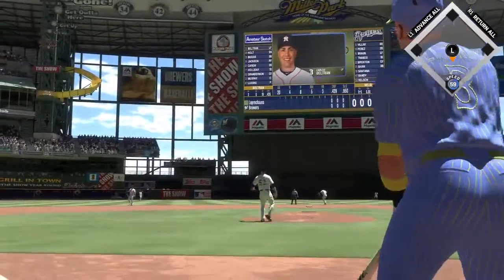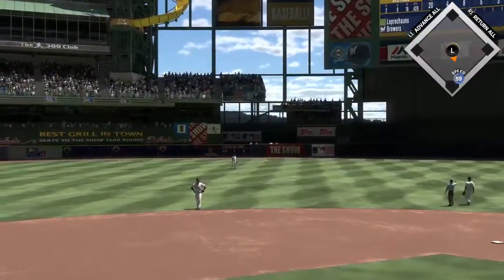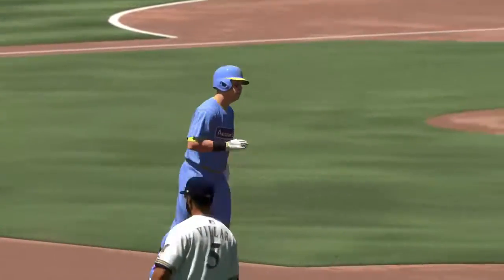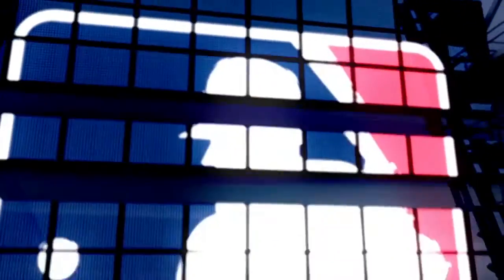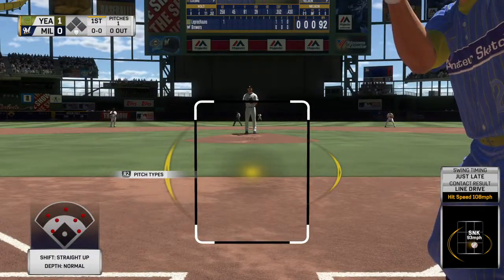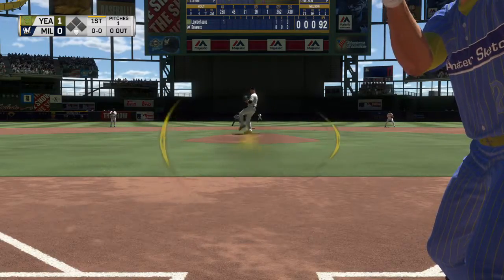Oh, and there's a drive to deep left center. You can pretty much forget about this one. This is way out of here. Wow, talk about starting the game off fast. We couldn't even get the lineups up yet. He's already homered on the first pitch. There could be fireworks today.